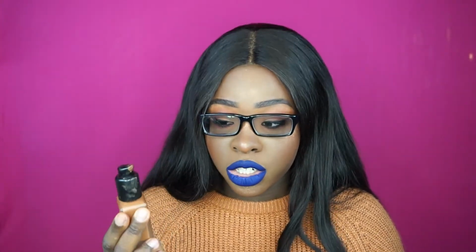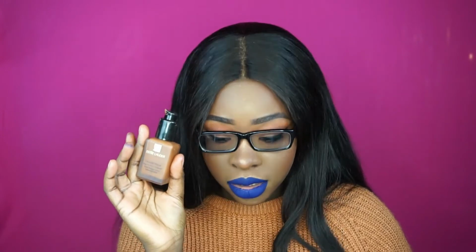Next up, I have the Estee Lauder Double Wear Foundation. If you don't have this foundation in your collection, you're missing out. I feel like it's a staple in every makeup lover's collection. This retails for $42. Yeah, it's another high-end foundation.